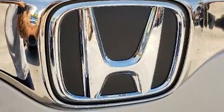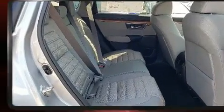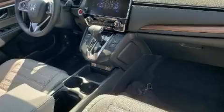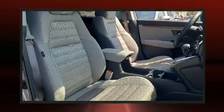Honda ensures the safety and security of its passengers with equipment such as front side impact airbags, traction control, ignition disabling, and 4-wheel disc brakes with ABS. Electronic stability control ensures solid grip atop the road surface, no matter how challenging the driving conditions.